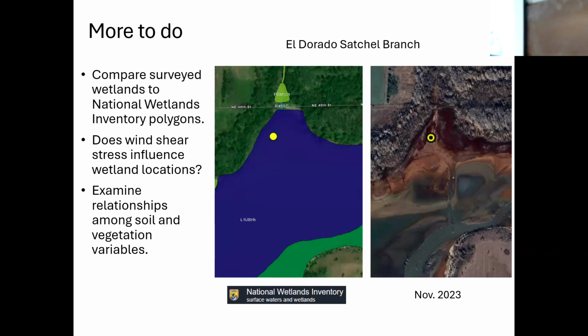The green polygons are where they mapped wetlands previously. The yellow dot is where we found our wetland. This is in El Dorado. It was a very dry year. You can see that the water is very low, exposing a lot of shoreline. And we were there where we found our wetland, which is normally underwater.